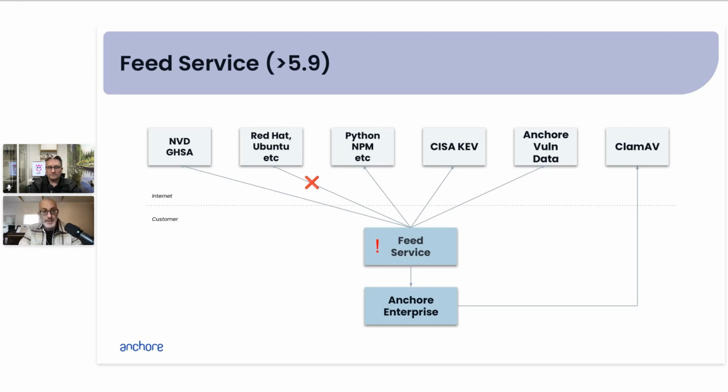If you're connecting to these third-party services, and there are a number of them now that we support, transient network issues are a fact of life on a day-to-day basis. And every time that the feed service was unable to connect to one of those third parties, it would flash up an error. Now, typically that error might disappear relatively quickly if it was a very small transient network issue. It might take a little bit longer if the problem was actually on the data feed itself.